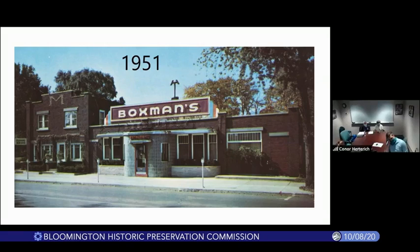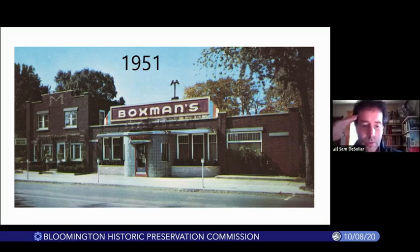Sam? As my other commissioners did, I've read through all the comments. It's a contentious issue, but it was interesting to me to hear what the Boxmans had to say. They're like, well, the low one doesn't have much life left in it. And also, I want to echo some of the things that my fellow commissioners have said. The 1-story building has changed significantly over the course of its life, and at what point are we saying this is the historic building?